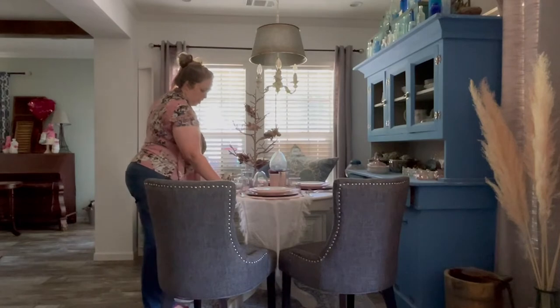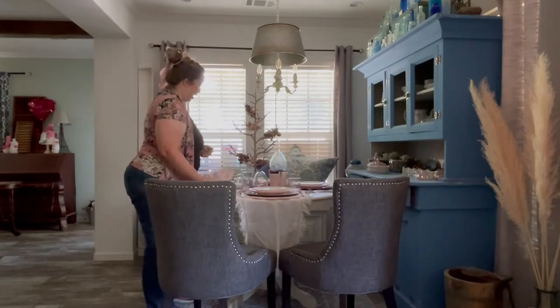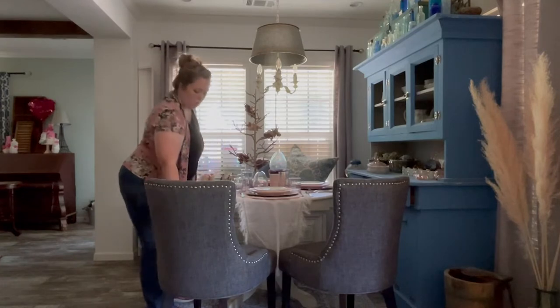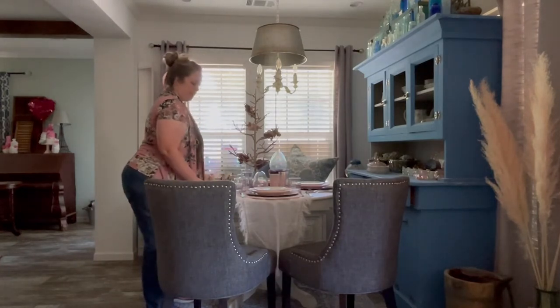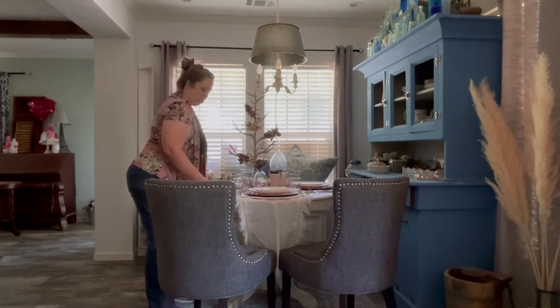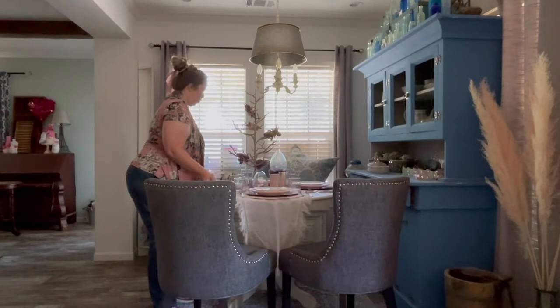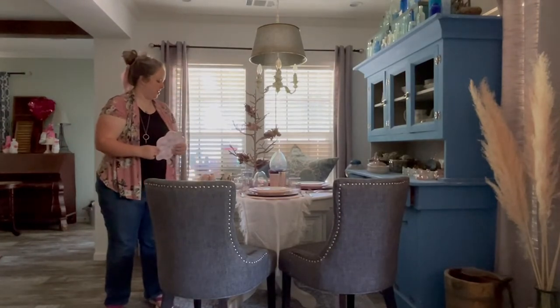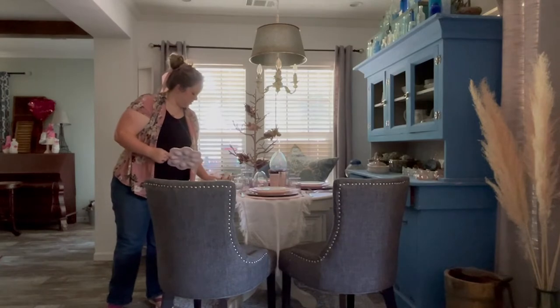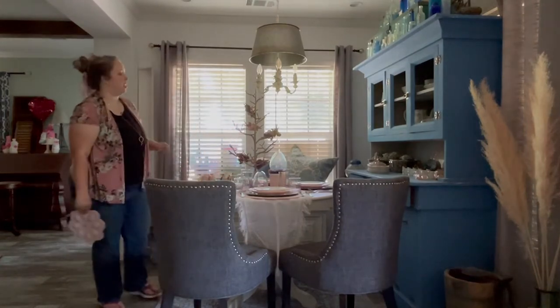One fork short. Now I do have this little guy for eggs, but I don't think I have room on this table. So instead, I'm just gonna go with my matching little Easter dish. And here with the serving spoon. And then I guess let's call that good. That moss just made a huge mess.